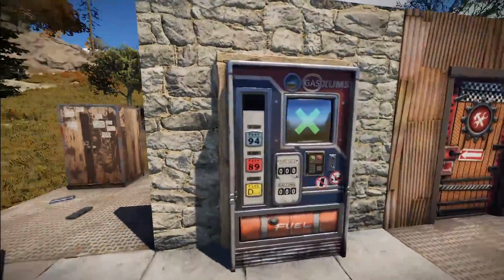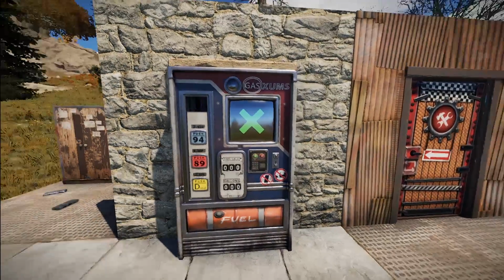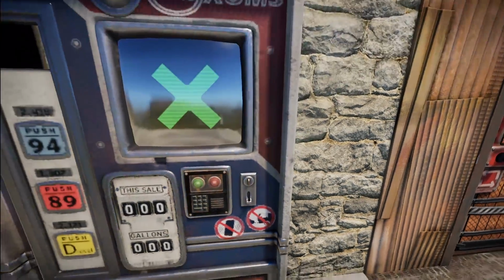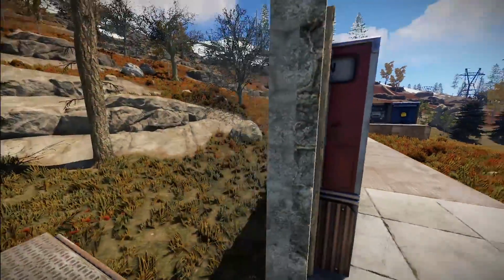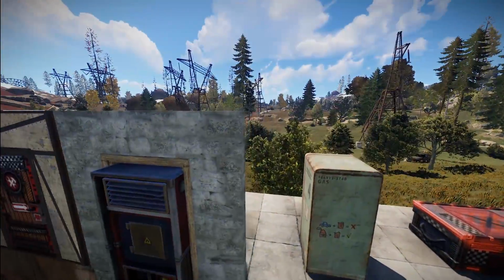Then, as we move on, we've got this awesome vending machine. It's the gas Oxums, you see the O around the gas? I thought that was a cool little touch. Over here, don't have your cell phones, and I'm not sure what that is. No trailers, I guess, I think is what that says. And yeah, it just looks like a big old fuel pump, and I think they did a really good job on it. Take a look at the back here. Definitely has a nice little design for sure.